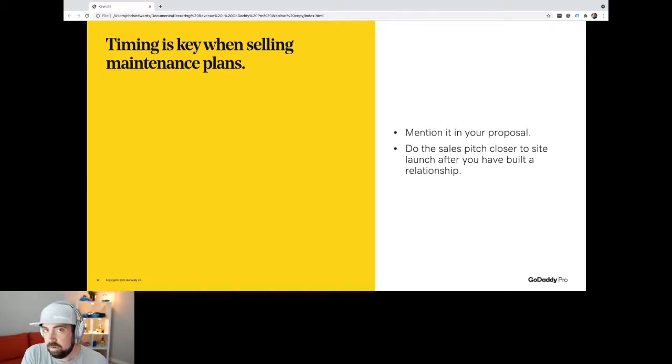Also, by working with them through the whole build process, you'll know where your client falls: are they on an extremely limited budget, or are they someone who has a lot of needs and is going to need a higher level plan? So you can really see what kind of client they're going to be, so you know which plan they fit into as well.